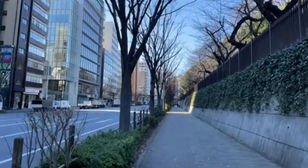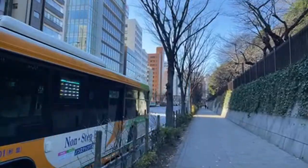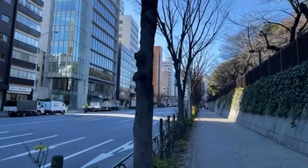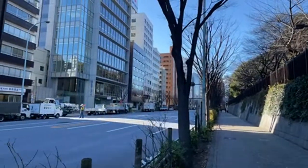Brings back memories of the Tokyo Marathon. This road is so wide and it's so quiet on this side of the city. Do you see the difference between where we started in Akihabara, walking through Jimbocho, down Yasukuni Shrine?